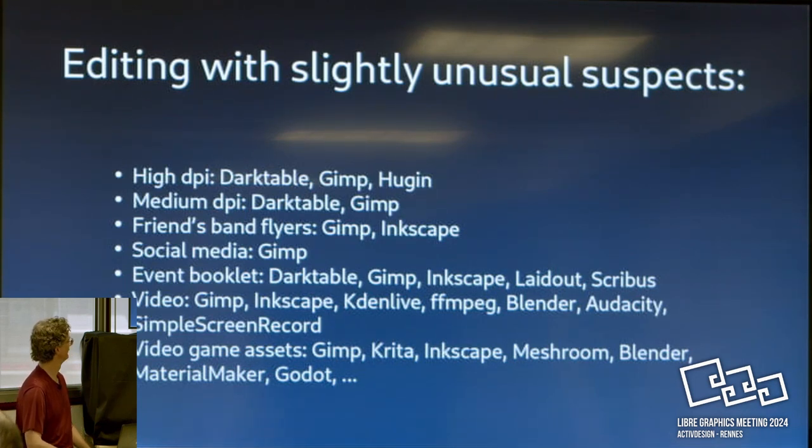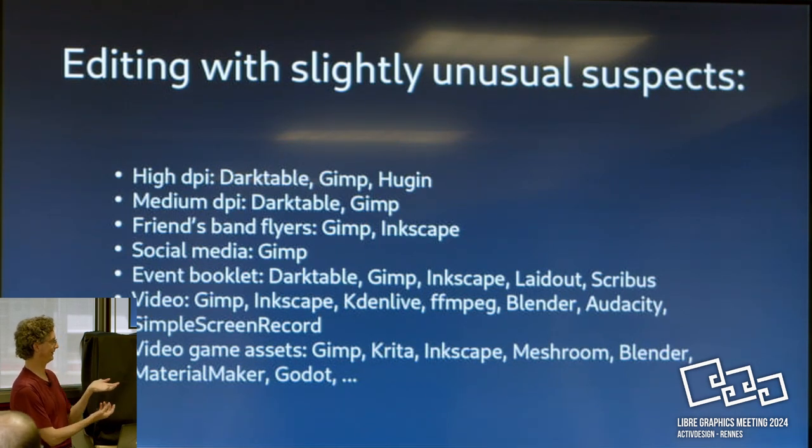For booklets and video, it starts to get into lots of different software used. It's kind of a pipeline. It's not really a linear pipeline. It's more like a tree, going back and forth between different things. And then video games, which I've been doing the last couple of years, use pretty much every software you can think of. Every piece of software has a place somewhere in the video game development pipeline.